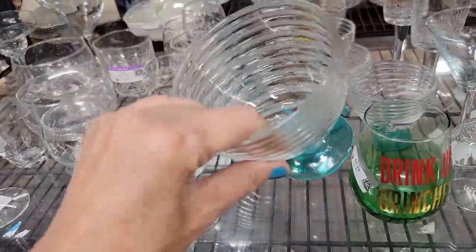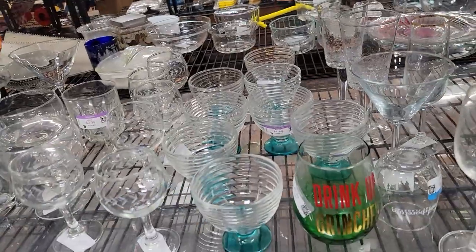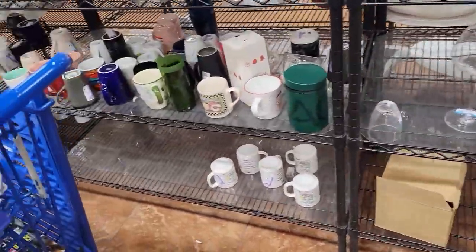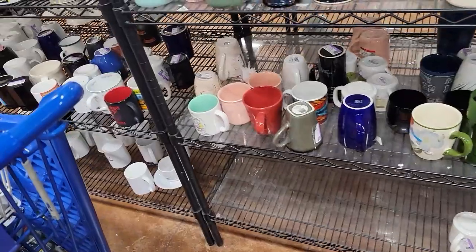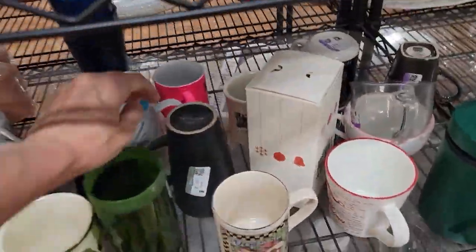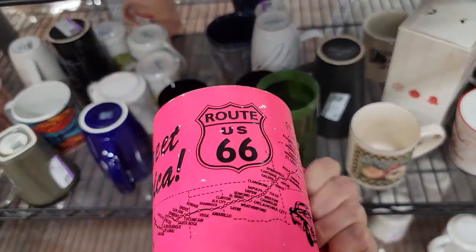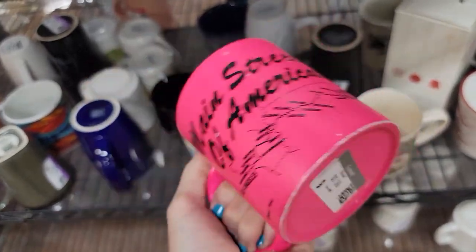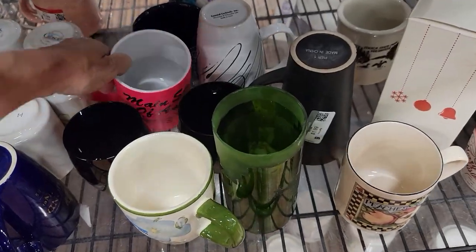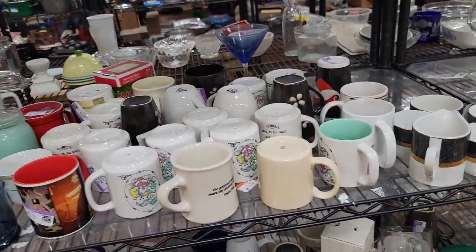These have a pretty look, but I can tell they're cheaply made. That's just a little stained-on color that's going to come off at some point, and then somebody's going to be really unhappy. And then the mugs. Wow, that is some hot pink back there. Main Street of America, Route 66. Now, I might have been tempted to get that had it not been so scratched up, but it's pretty scratched up. So we will leave that one.